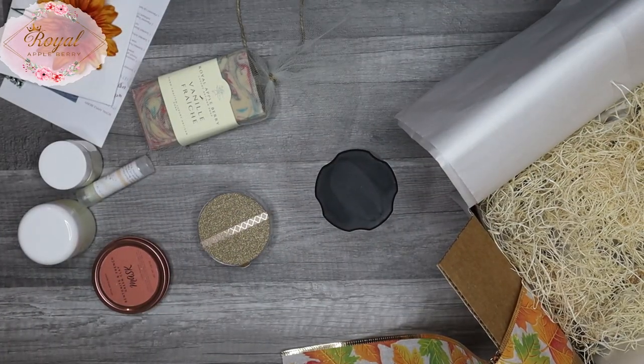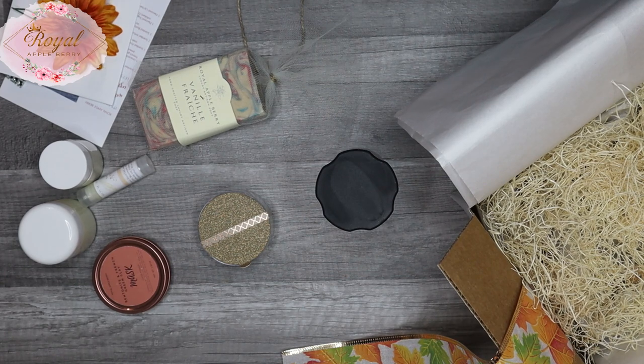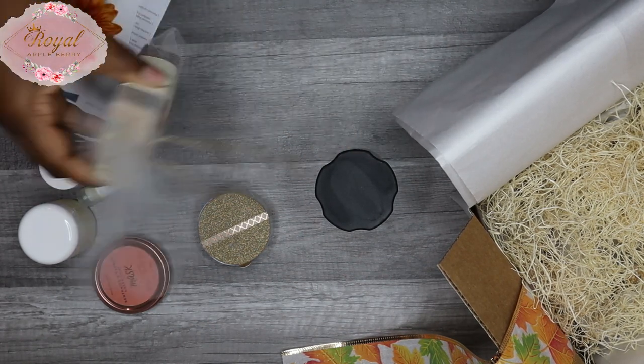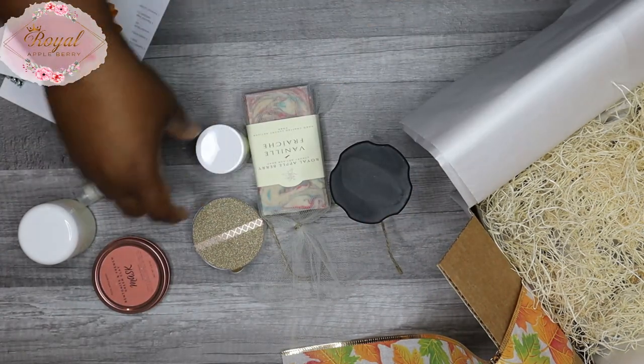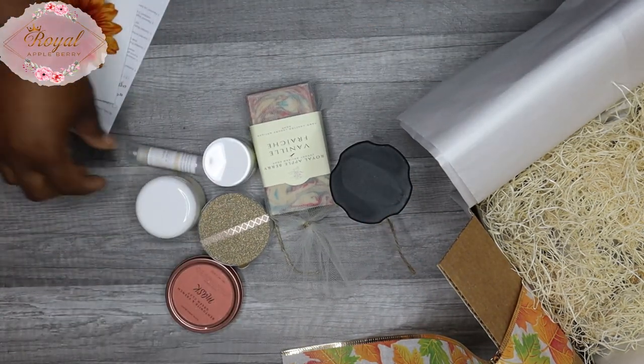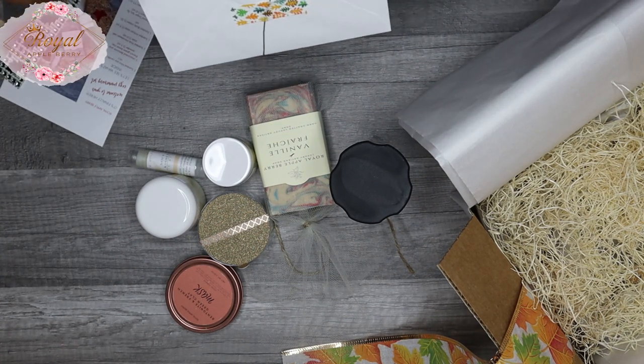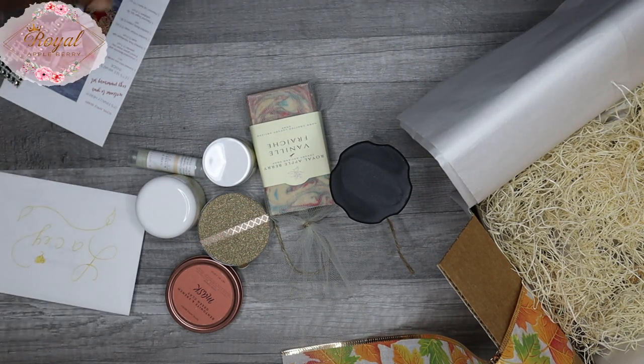Okie doke, so I am back, and this is what I have been working on for the past 3 months, and I am so very proud of this collection that I put together. So this collection is called the Cozy Autumn Pamper Set, and you get 7 pieces in this set. And I curated this to work in an order. So when you have time to treat yourself, or you go on a little getaway, or if you want to give it to someone as a gift, you know, for them to treat themselves, then this is how it works.